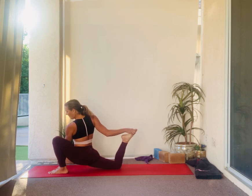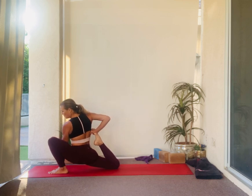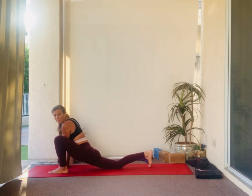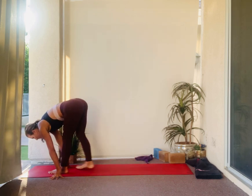that outer right hip. Sometimes I like to flip my grip where my elbow comes up and I'm drawing that heel closer. I'm releasing the quadriceps. Beautiful connection. Framing the foot. Step forward.